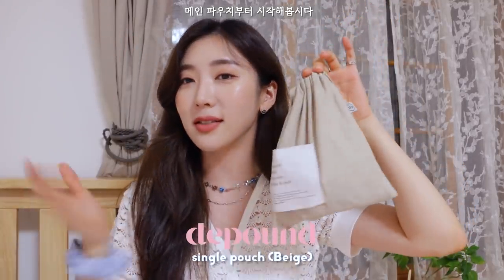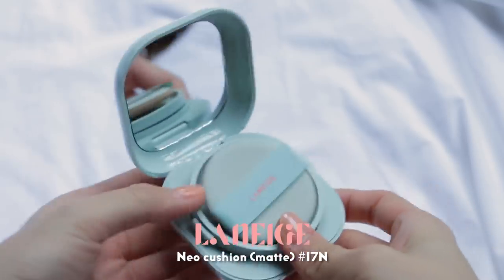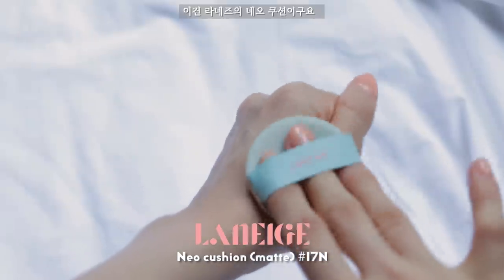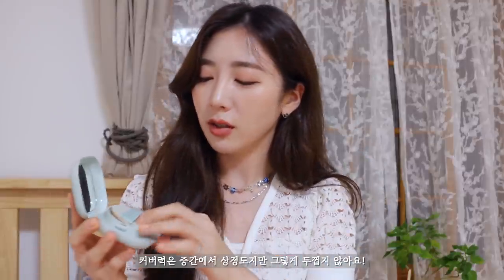I have two pouches, but let me start with my main one. Yay! The very first thing is this foundation cushion from LANEIGE. It's a matte finish and about medium to high coverage, but not that thick. And the color, mint, is just perfect for summer, so yeah.